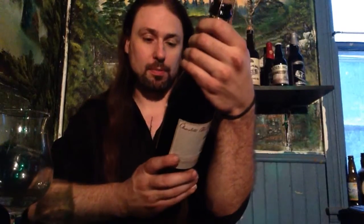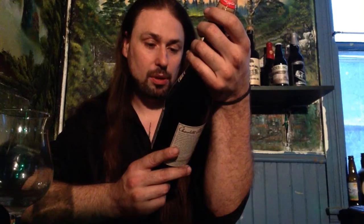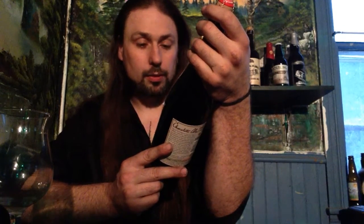This is Boulevard Brewing Company from Kansas? I don't know where they're from. Kansas City, Missouri. Kansas was in there. Boulevard Brewing Company. This is their Boulevard Smokestack Series special release, the chocolate ale, malt beverage brewed with cocoa, with natural flavors added. A collaboration with Christopher Elbow.